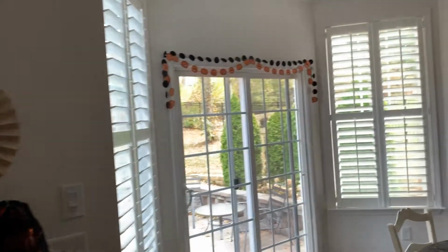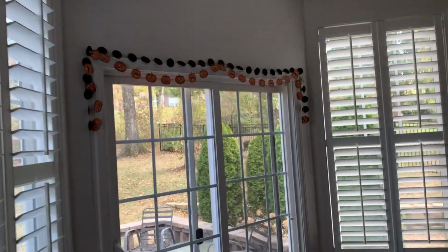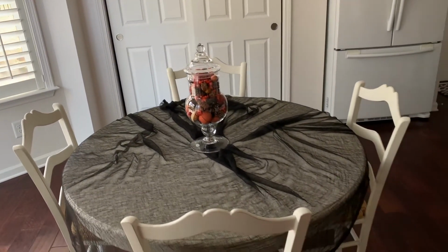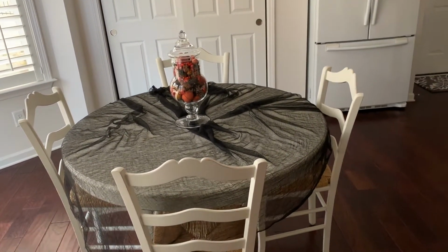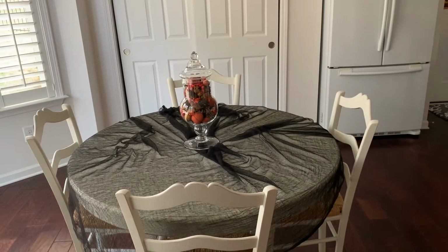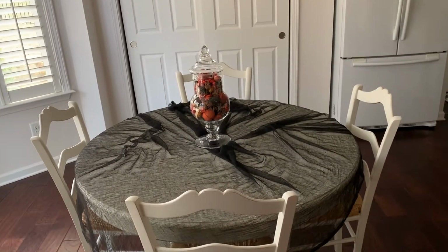And then over here by the door, we just have some pumpkin and black circle garland, not too much. And then the table is a much darker vibe than for fall, because if you remember, we just had this little jar with some fall placemats, but I really like the black tablecloth. I think it adds a lot to it.